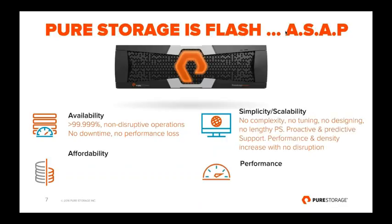The array also needs to be simple. I guess the easiest way to explain how simple Pure is that we don't have an end-user training course, because there is no complexity behind this. There is no tuning, there isn't anything you need to design, there's no lengthy professional services engagement to get it up and running. It's literally half a day's job, and that would include training the end user on how to use it, which is about 10-20 minutes.